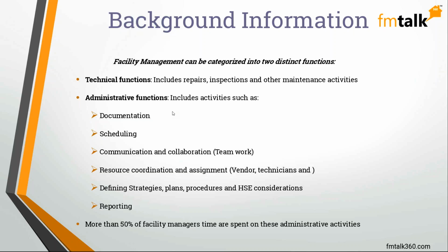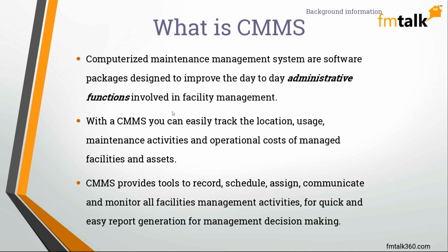Also reporting. What we've noticed is that the majority of facility managers spend 50% of their time on all these administrative activities: documentation, communication, resource coordination, plans, procedures, health, safety, and environment considerations, and a whole lot of other things, and also submitting reports to the management. So this is where a computerized maintenance management system comes in.